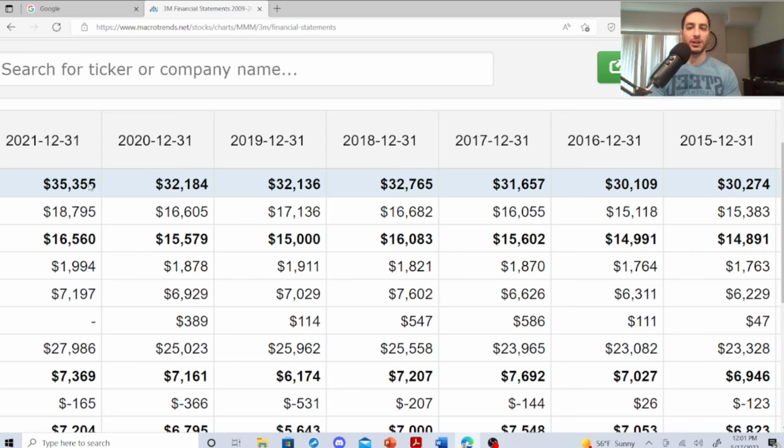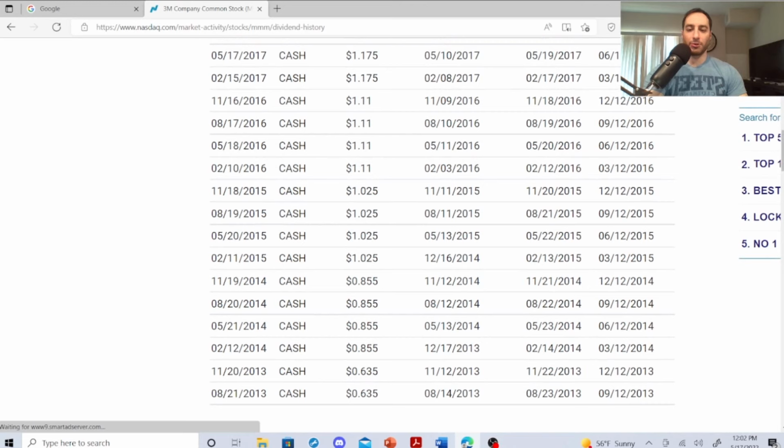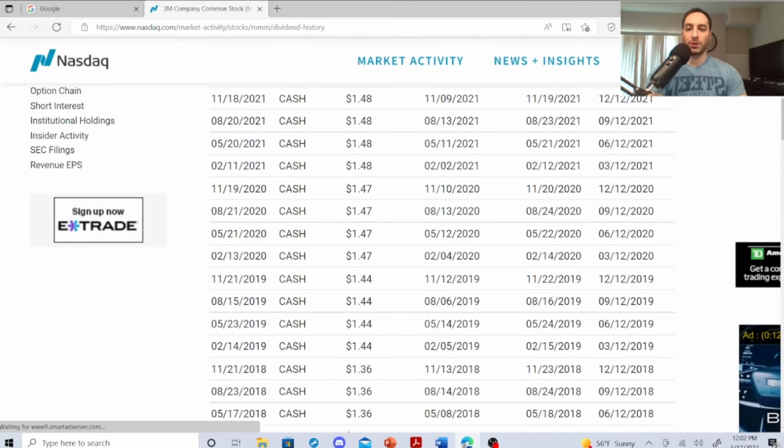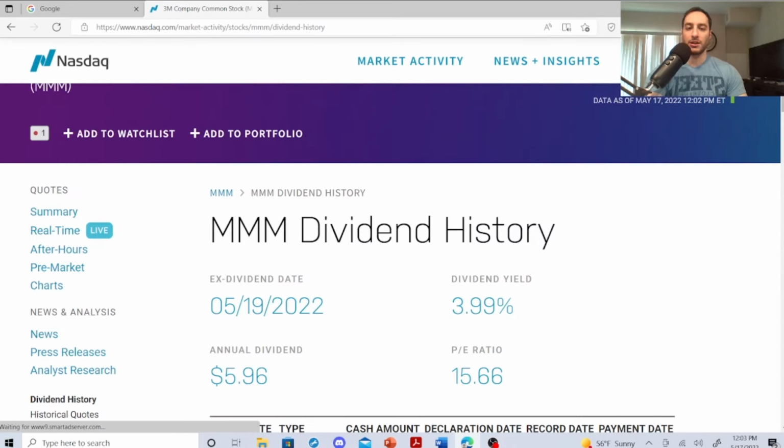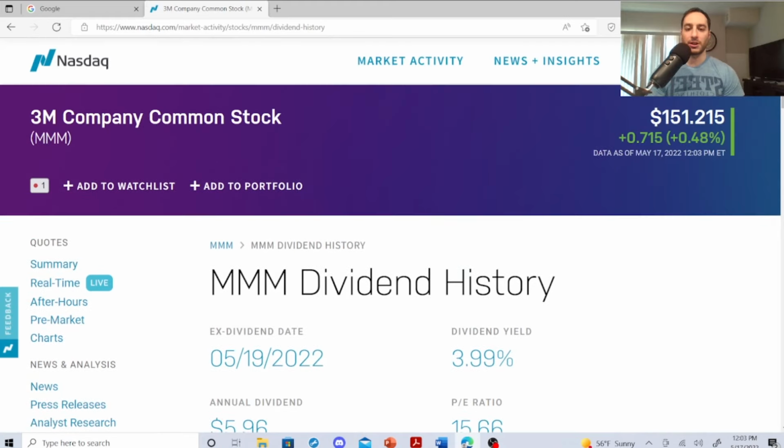Let's jump to 3M's dividend history. So check this out with their dividend history. 2013 was 63 cents, 2014 85 cents, 2015 1.02, 2016 1.11, 2017 1.17, 2018 1.36, 2019 1.44, 2020 1.47, 2021 1.48, then 2022 1.49. So they have a dividend yield of 3.99% with a PE ratio of 15.66, an annual dividend of 5.96, and it is sitting at 151.21 right now. That is a very attractive dividend stock where the dip happened.